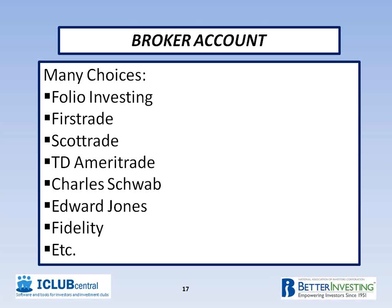I'm in clubs that use First Trade. I'm in a club that uses Scott Trade. Many clubs in my area use the other companies listed on the list here. And again, it's not exhaustive. There are many, many good brokerages, and almost every single one of them is familiar with investment clubs, investment partnerships, and they will be able to set up an account for you.